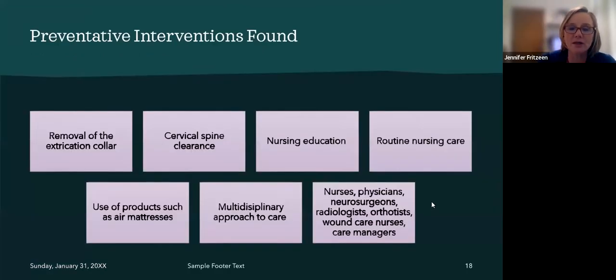So the preventative initiatives that are found include removal of the extrication collar. Our nursing practice guideline has us do that twice a day, keeping the neck safe so we can inspect the skin and change the pads. We just had a patient not too long ago who used to love when we would do C-collar care because it meant he got a break for a little bit, and it just felt good. Another initiative is C-spine clearance at an early time frame for those who don't have an injury.